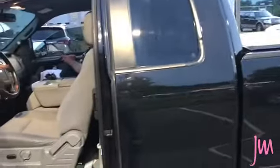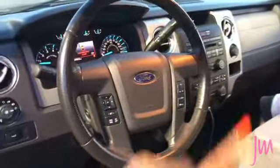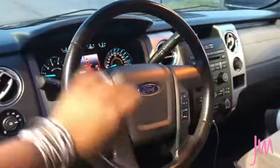He has an extended cab, so he doesn't have the other door. So when I get out, we can open it, versus some other trucks, where you can't. This is the back seat. As I stated before, this is the front. So we just got a touchscreen for both cars.